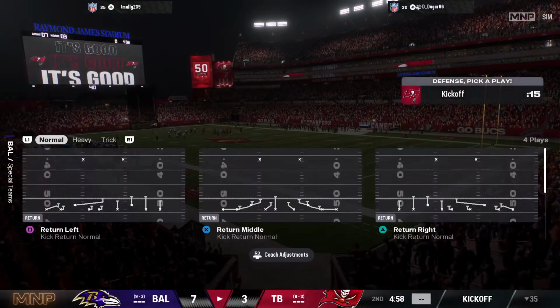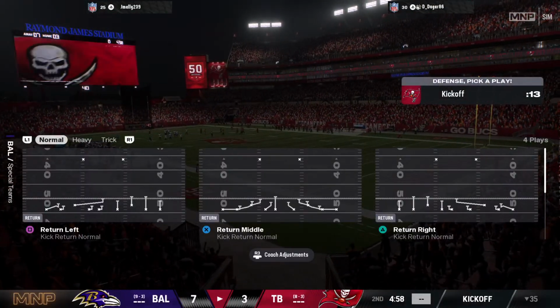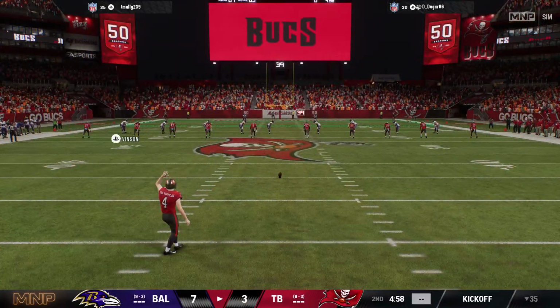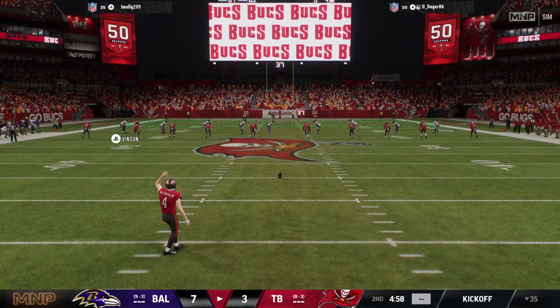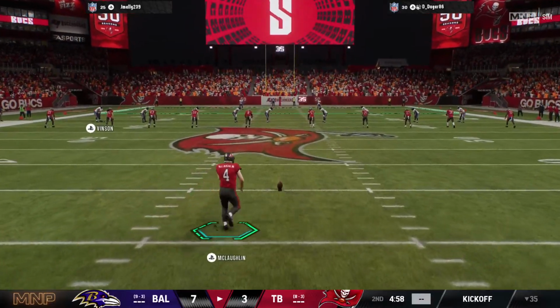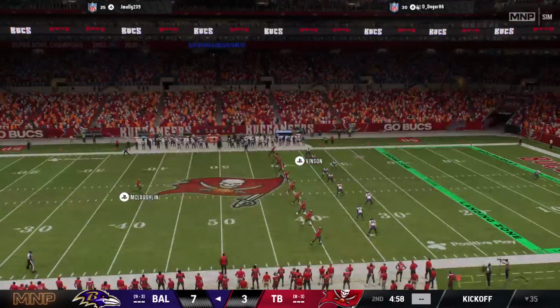That's the type of long, sustained drive that takes some of the starch out of your opponent. The only negative is if the kicking team is out there for a field goal and not an extra point. But they do come away with 3. We've got a good one here. They've cut the lead to 4 as they send it away.